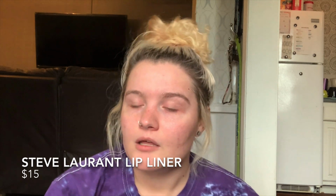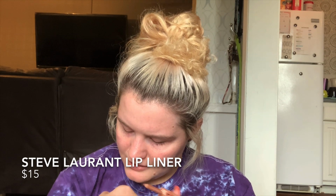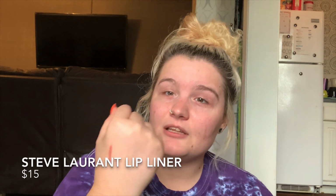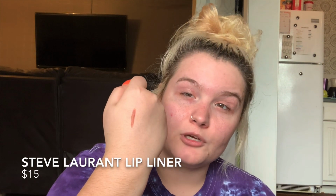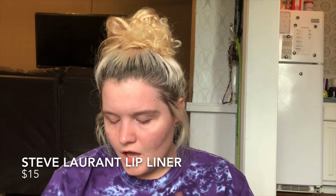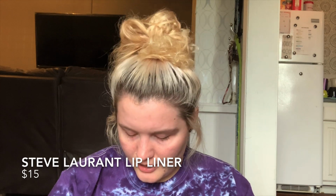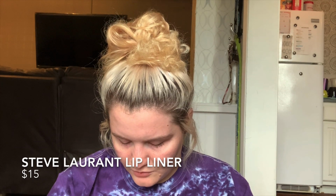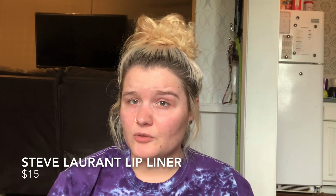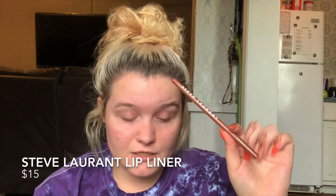I don't know, that's just me, but I'm gonna go ahead and swatch it for you guys. I want to say it's definitely a darker nude shade. It is super pretty, so I'm really excited to have gotten a nude shade. Going along with how the lip liner feels, it's actually really creamy, and I'm really surprised. So yeah, really excited to try this.